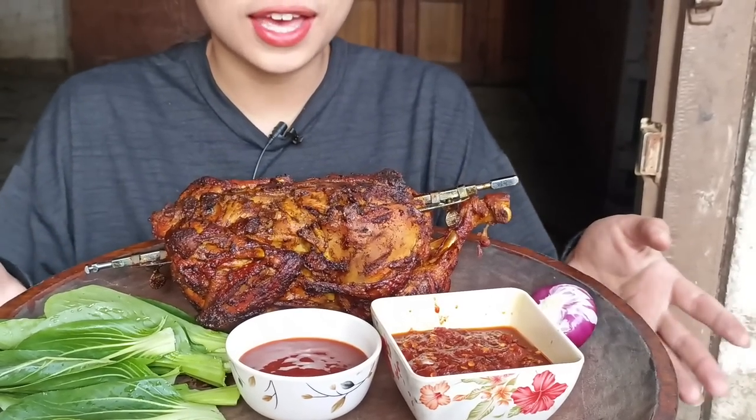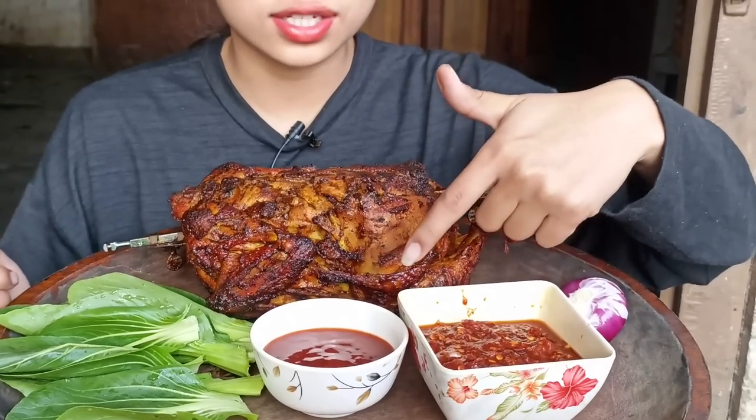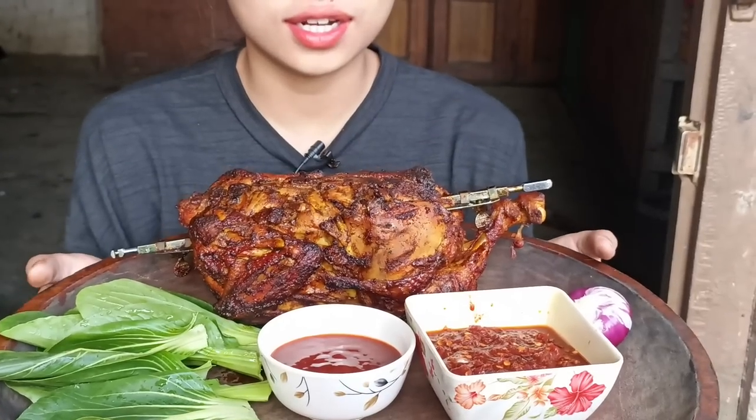So guys, today I'm going to have this whole chicken, okay? You can see this roasted chicken with this red pickle and this tomato sauce, ketchup, and this is bok choy and with onion. So before I start, I'll pray.